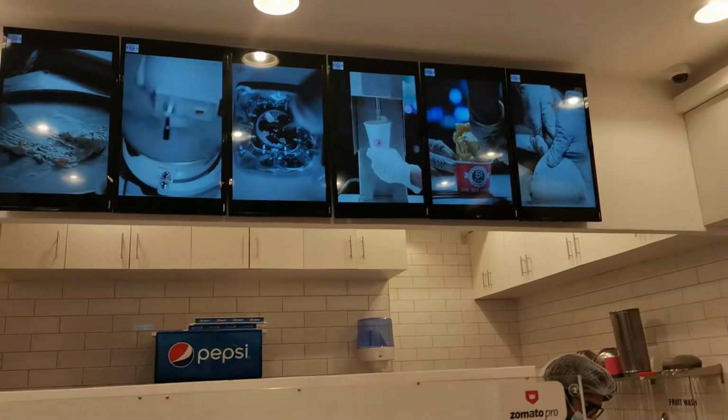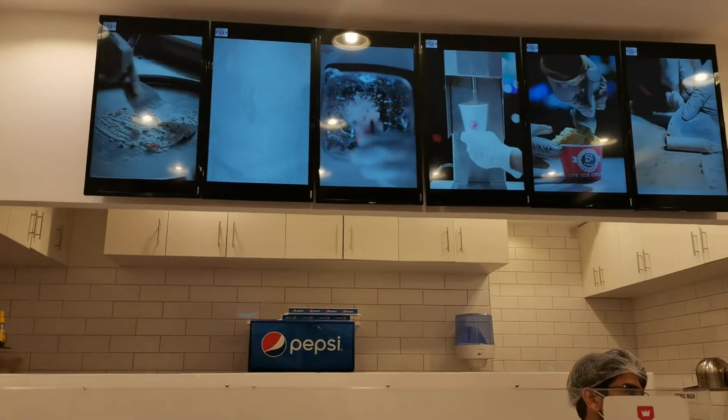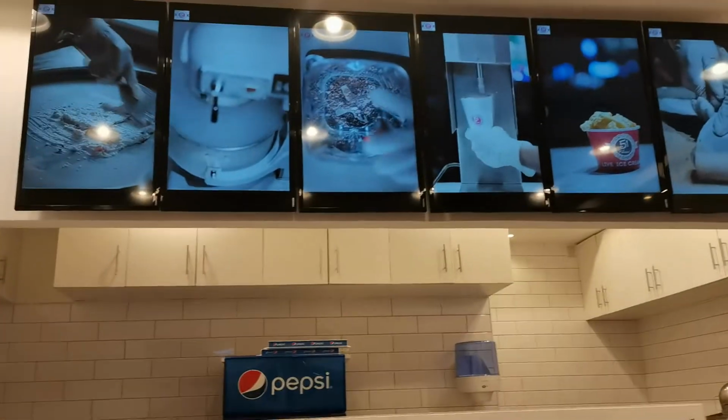In the top right corner of the shop, there's a board which shows all their recipes, and it looks perfect how they design their style and the recipes they're showing.